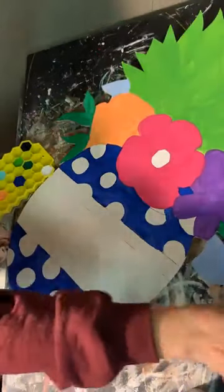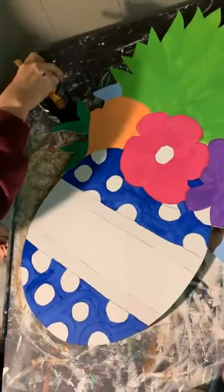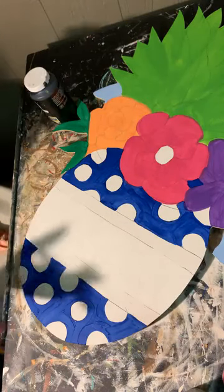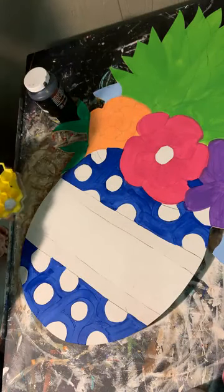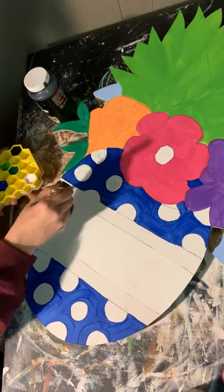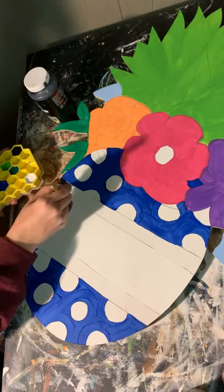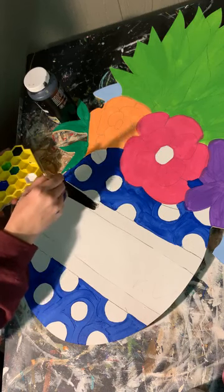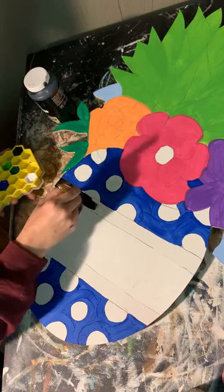I have to put my Lazy Susan. I have a Lazy Susan under it, and the weight of it is making it spin. So I'm going to paint my little black stripes here. And later, when this dries, we're going to go through and put some white dots on here.